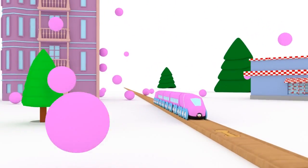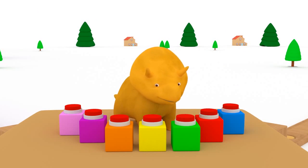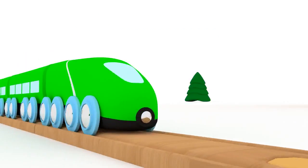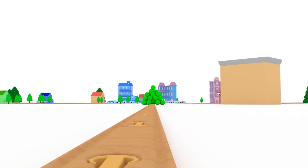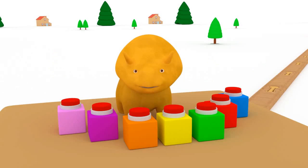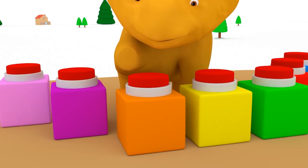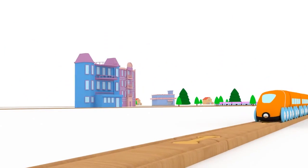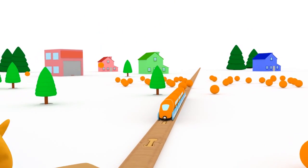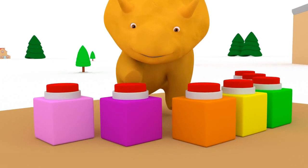Pink. Press an orange button now? Orange! Orange! Purple!